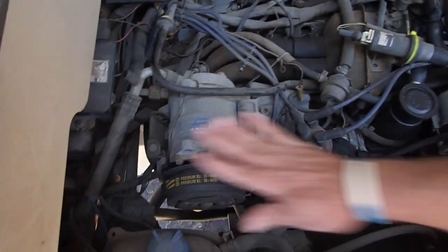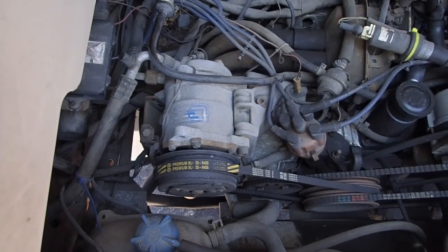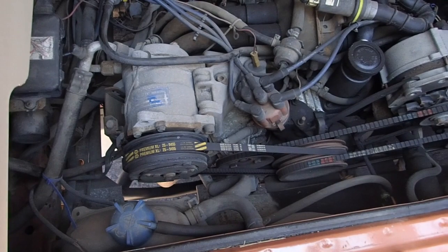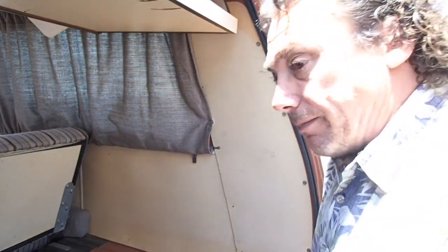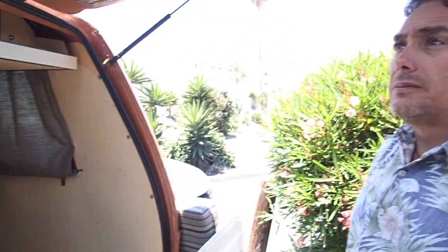This is the compressor for the air conditioner. Again, it still spins. It's not stuck or anything else because the belt is attached to it, and we would know if it wasn't working that way. But as far as being charged, last time it was probably charged was 2009 when I purchased it. So other than that, I think that pretty much covers it.